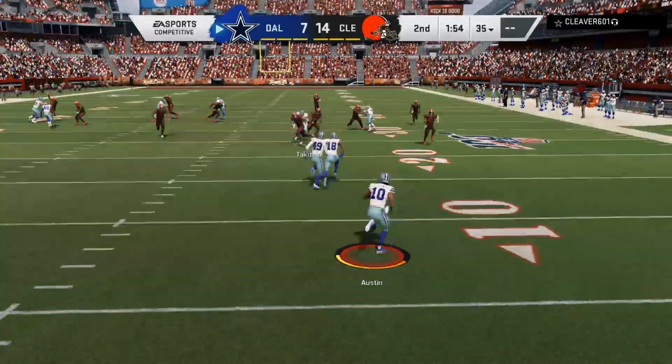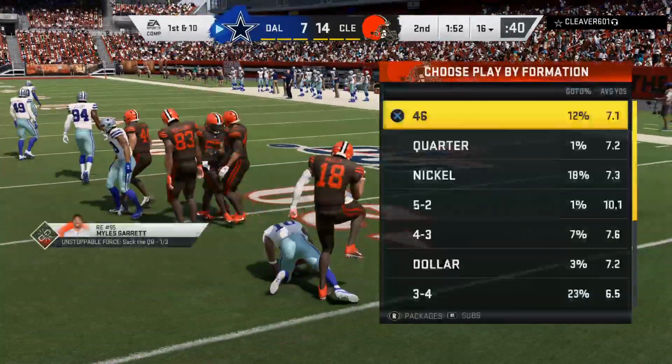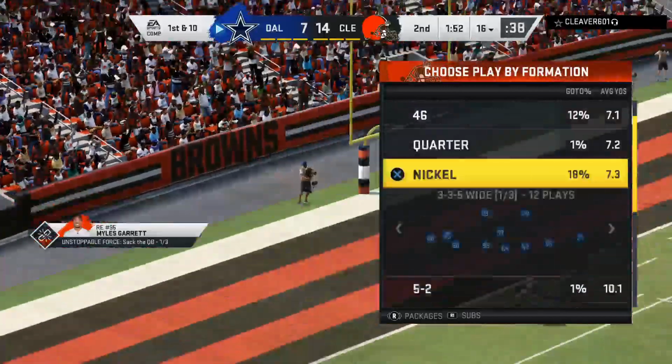That'll be taken into the end zone. And in hindsight, probably should have stayed where he was, as he'll only get back to the 16-yard line.